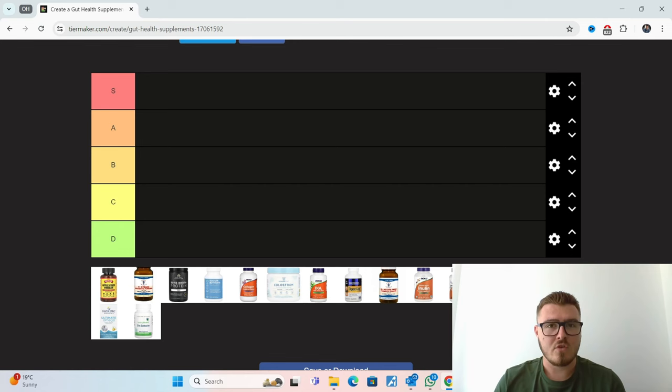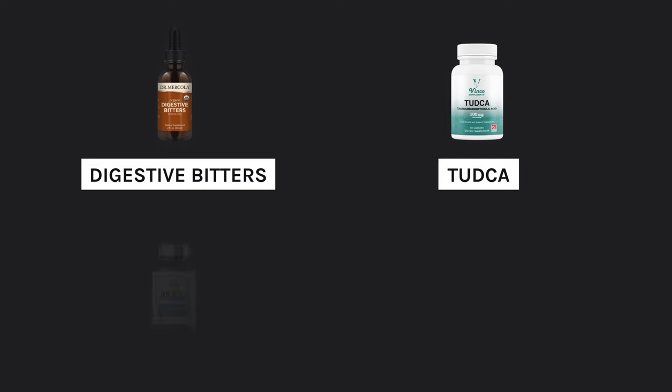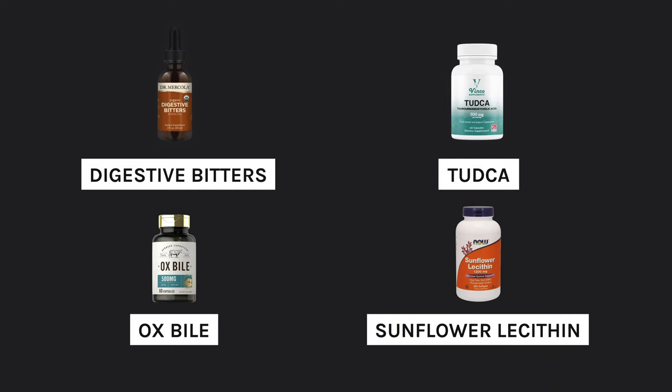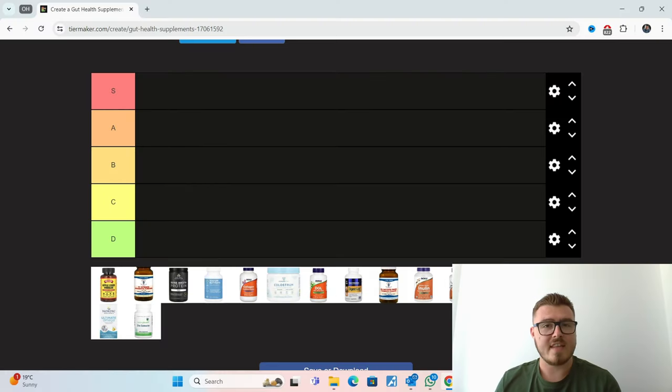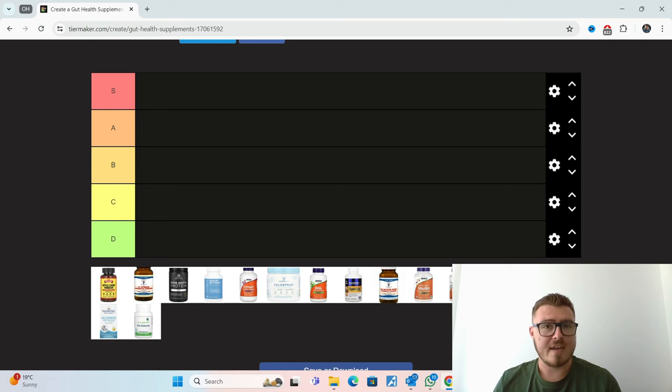There might be some here that you think, wow, these are missing. Why are they not here? So maybe you're thinking about digestive bitters or Tudca, or ox bile or sunflower lecithin. And I can understand what you're saying. These are supplements that could be on this tier list, but I'm actually going to put these in a liver health video because these supplements more directly impact our liver health. And although our liver health does directly impact our digestive health, I want to stick them in a different video. So those ones are going to be coming. But if you do think I've missed any digestive supplements, let me know and I'll be sure to do another one where we add them in there too.